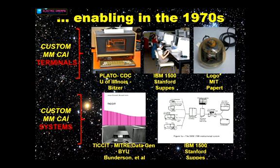The communication out to the terminal was a standard television set. All the communications, all the images and the video and so forth out to the terminal were on a standard NTSC, North American Television Standard, television signal. So it's quite different. With the IBM 1500, it was sort of distributed multimedia. With the TICCIT system, all the stuff was there at the server end. Anyway, those were the customized CAI systems of their era.